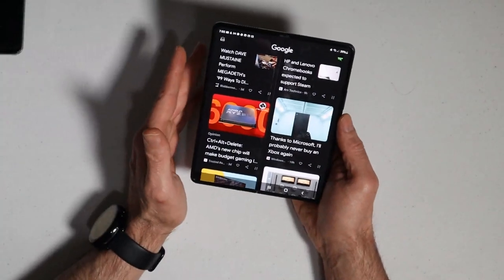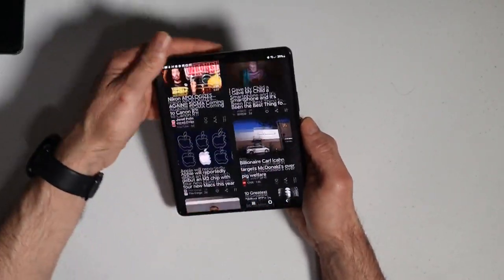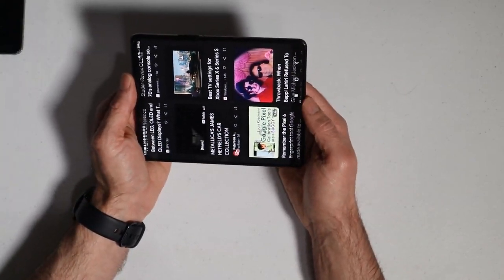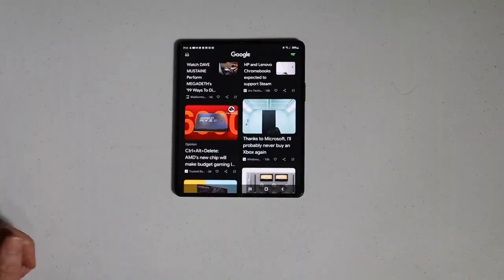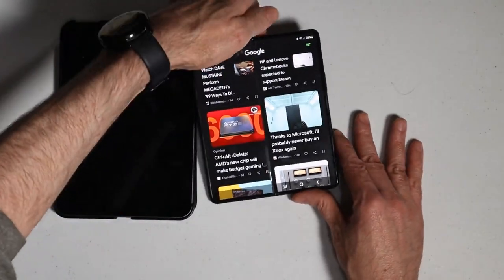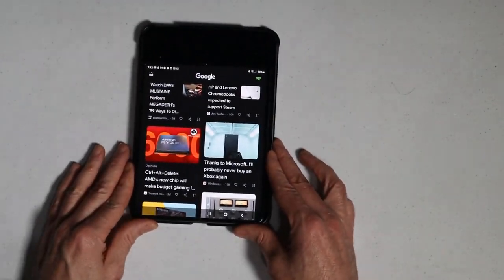Let's talk about so many of the positives, other than the obvious here. I mean, just look at this beautiful screen. You're basically holding a miniature tablet in your hands, and it is beautiful. With a screen this size, it really is a lot like a tablet. Let's bring this in the picture. Here's the iPad Mini 6. You throw this right on top of it. Look at that.